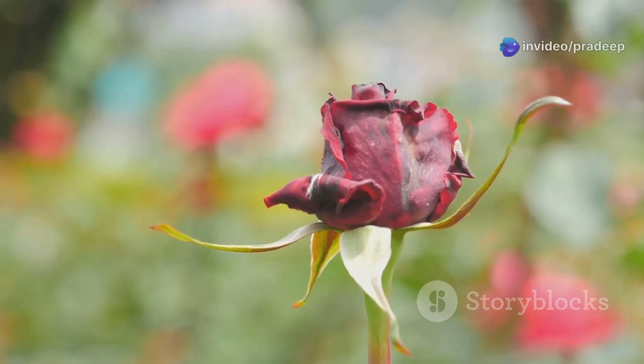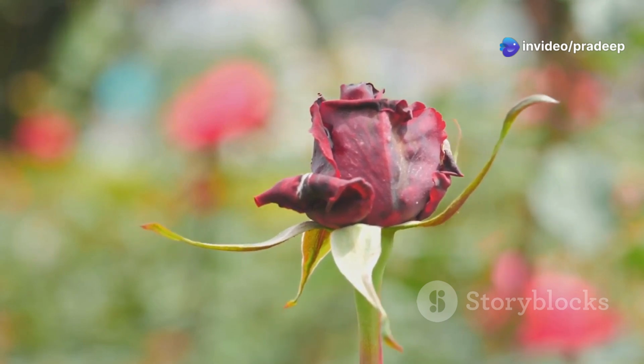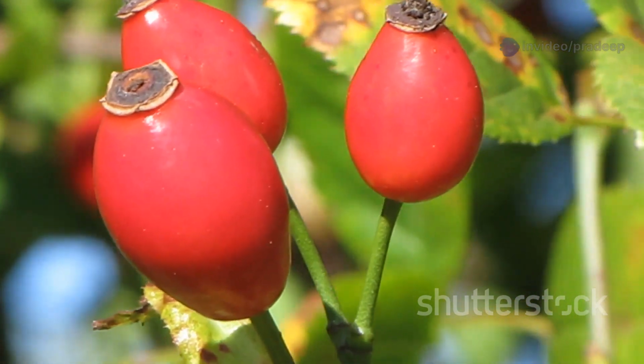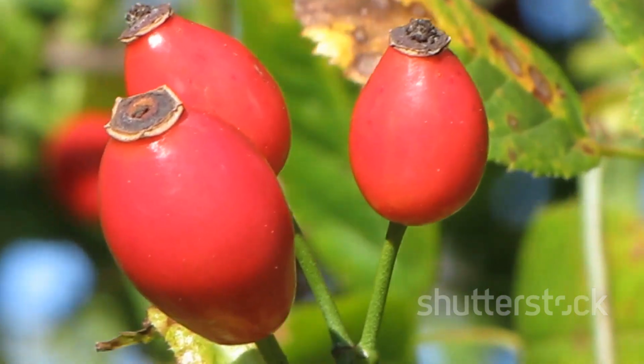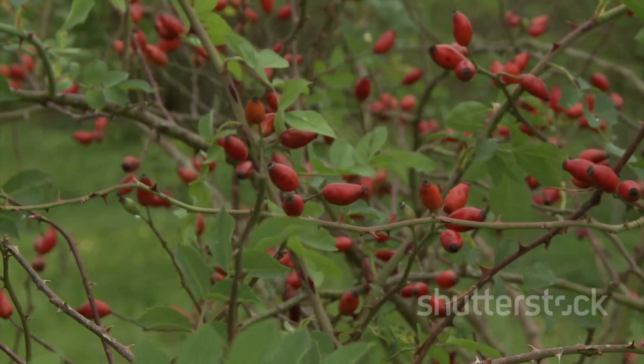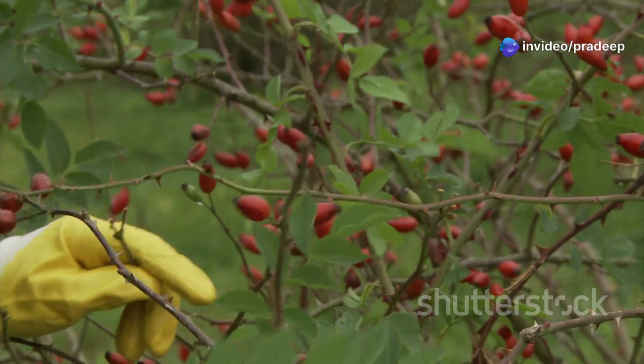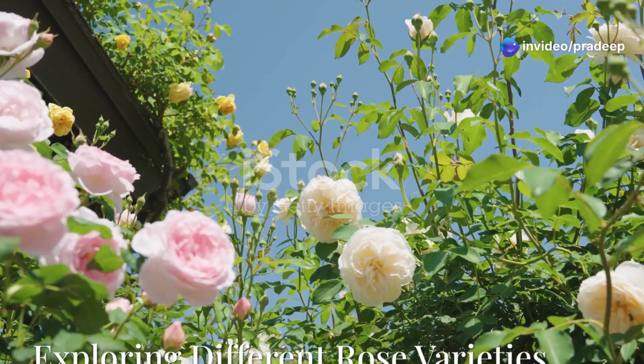But like all good things, the rose's reign is fleeting. The once vibrant petals begin to fade and fall, eventually revealing the rosehip, the fruit of the rose. Inside the rosehip lie the seeds that carry the potential for future generations of roses, ready to begin the cycle anew.